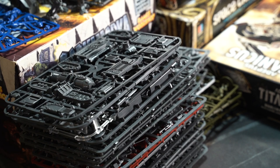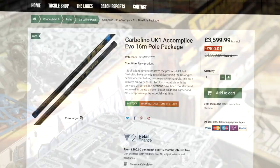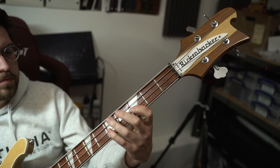And don't get me wrong, that is a lot of money. But this stuff has taken me years to accumulate. And realistically, it's gonna give me a lifetime of fun painting it up and playing games with it. Warhammer is an expensive hobby, but it's not the only one. And to be honest, I wouldn't trade all of this for a high-end fishing rod or a high-tech mountain bike, fancy golf clubs or a fancy bass guitar.